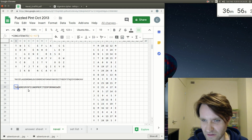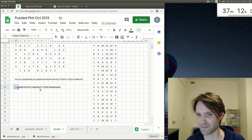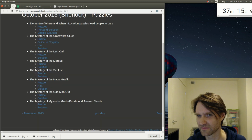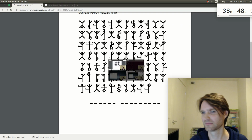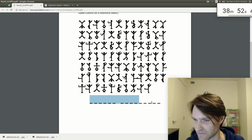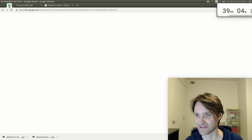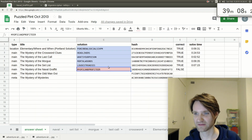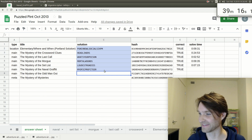Okay. The words myopic and profiteer form answer. Okay, so it's possible that the answer is just myopic and profiteer. Let me try that out. Nope. Okay, that's not it. Oh, okay, all right. I should have gone back to the sheet here to begin with. So myopic fits here, and profiteer fits here. Yep. All right, so the answer is just myopic profiteer. I don't know why the "and" is in there, but let's see. Whew. Okay, great. We are done.